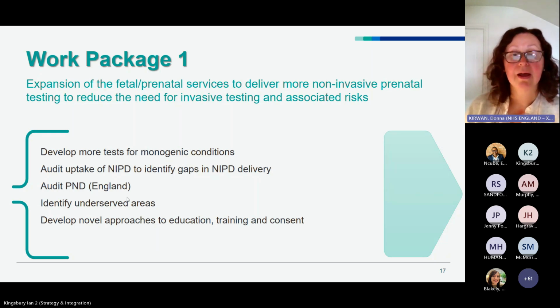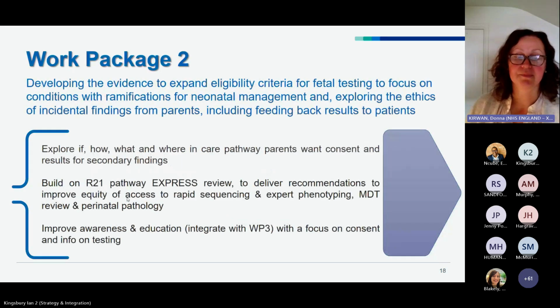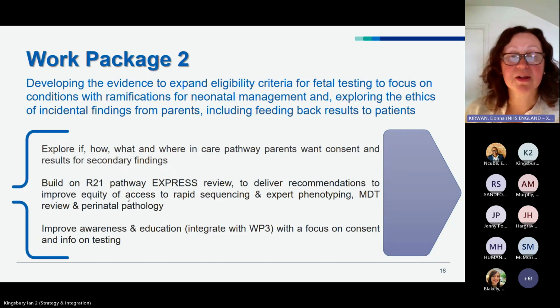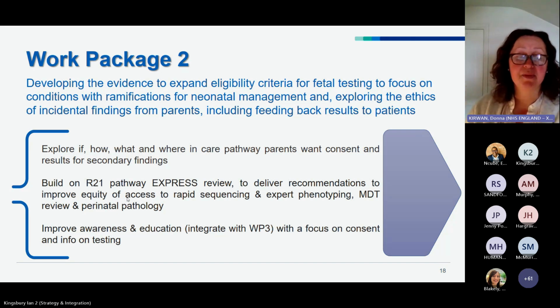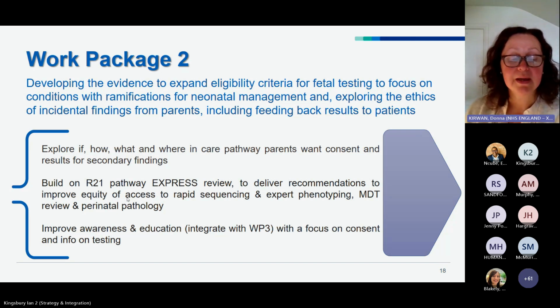pathways, training and CPD. Work Package 2 focused on developing the evidence to expand the eligibility criteria for fetal testing to focus on conditions with ramifications for neonatal management and exploring the ethics of incidental findings from parents, including feedback results to patients. And as you can see here again, these are some quite high level aims that have come from the business case that was put forward.